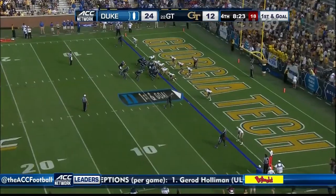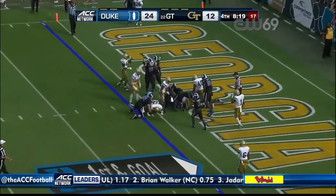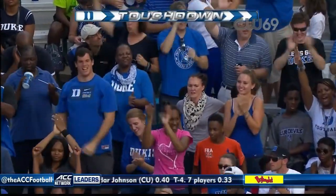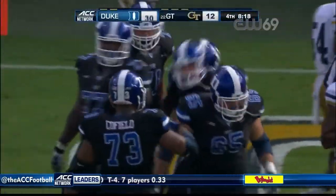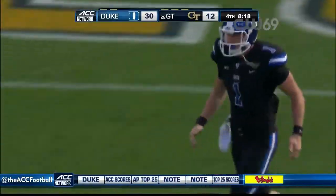Cirque in the game now at quarterback. They hustle back up, change the tempo to quickness, and Cirque bulls his way into the end zone. Touchdown, Thomas Cirque. And the Blue Devils up 30-12.